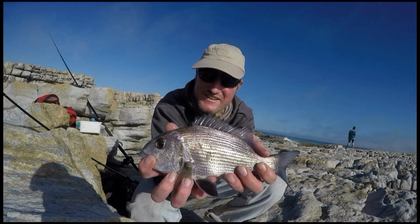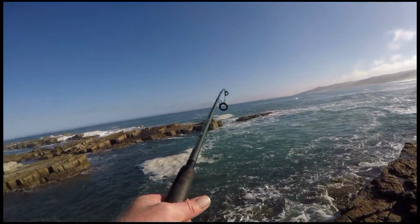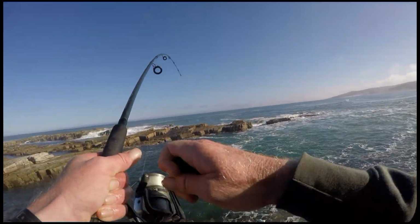Cool little mussel cracker, eh? Awesome. There we go. That's a decent fish. Very decent fish. Yes.